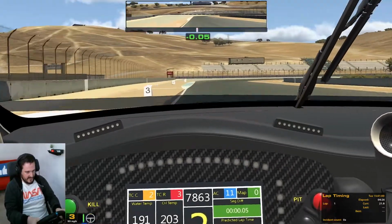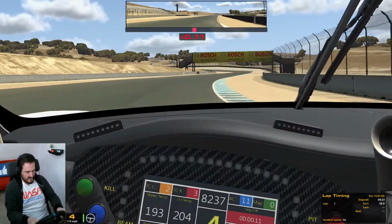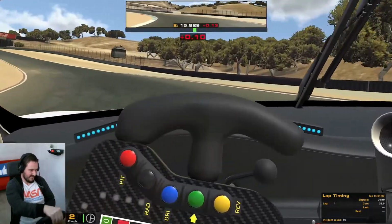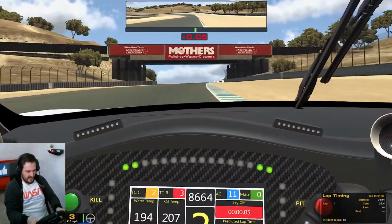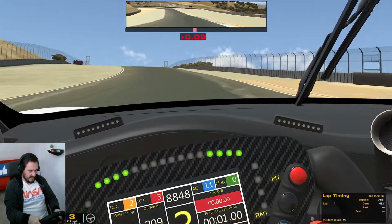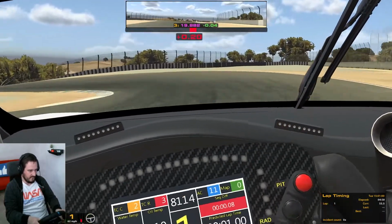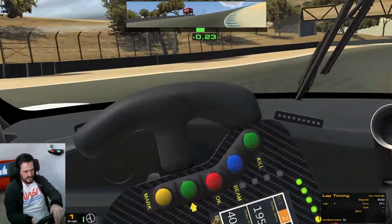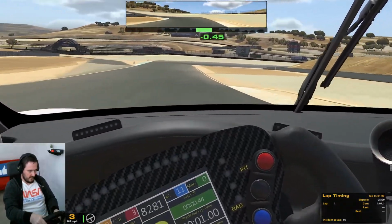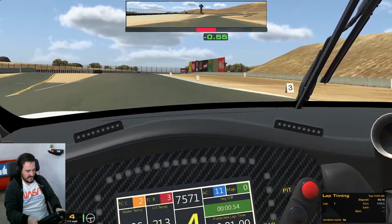Yeah, could have been cleaner there. Damn it, missed the apex by a good country mile there. Still nice feeling car. Rear slipped a little bit. Rear slipped a little, but it re-grabbed, so it's fine. Bit more temperamental over bumps. Bit of a snap there, but it settled itself back down again. Just about made that stick.